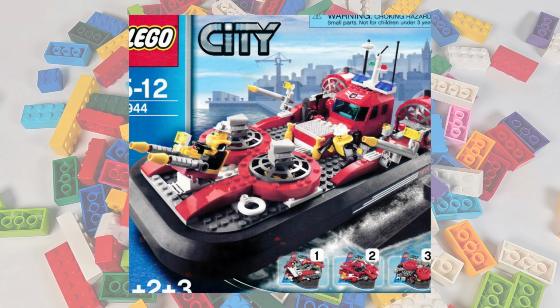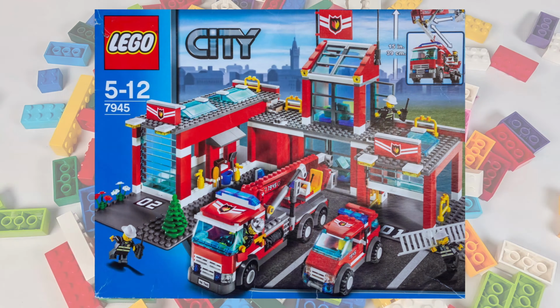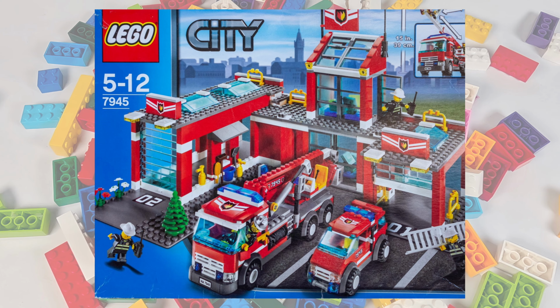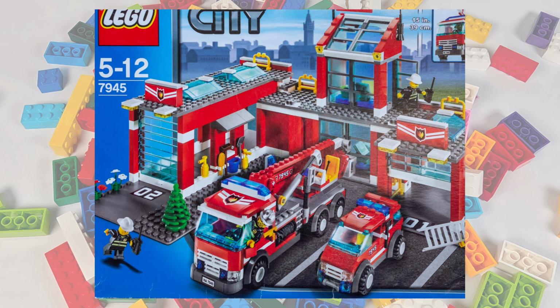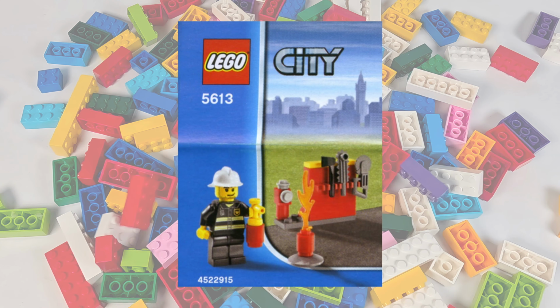This was not a style of set that we'd seen previously, and with the wheels underneath, it had some really good playability. The icon of that year, though, was the 600-piece fire station with a sprawling footprint, 3 minifigures, and 2 really great vehicles. All we got in 2008 was 5613 mini set.